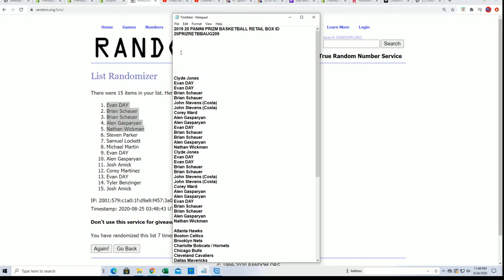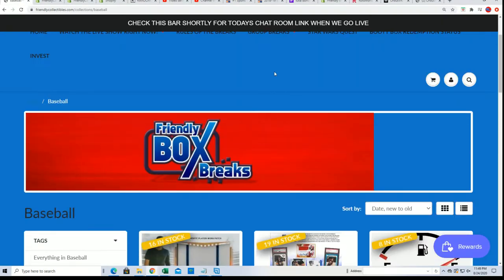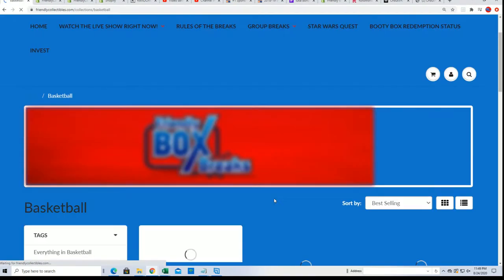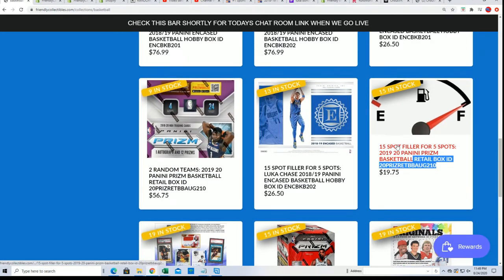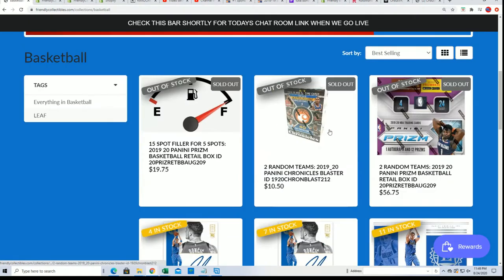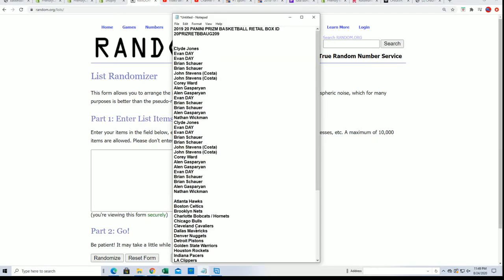Right now in our Prizm 209. And there is more Prizms out here available. If you really wanted to get in Prizm and maybe you missed in the filler or something, there's another Prizm box break and another Prizm filler already loaded up and available. So you can get back into Prizm. Chronicles will be back available in a second. We're going to rip some Chronicles. But right now, let's get to it. And let's see who gets what team in the rip.